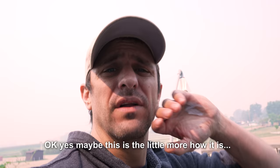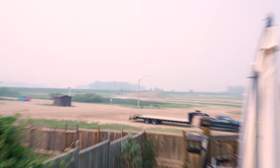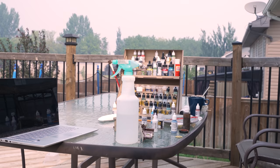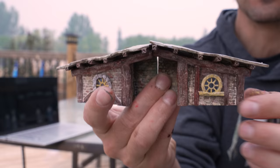Alright, so it is actually the next day. I got a bit done in the evening yesterday, but not as much as I would have liked. But I'm just outside on my deck, and man, it's smoky. I don't know if you can see how smoky that is out there. That's the nice thing with painting, you can just kind of set up wherever. This morning I got this guy painted, but there's that guy.